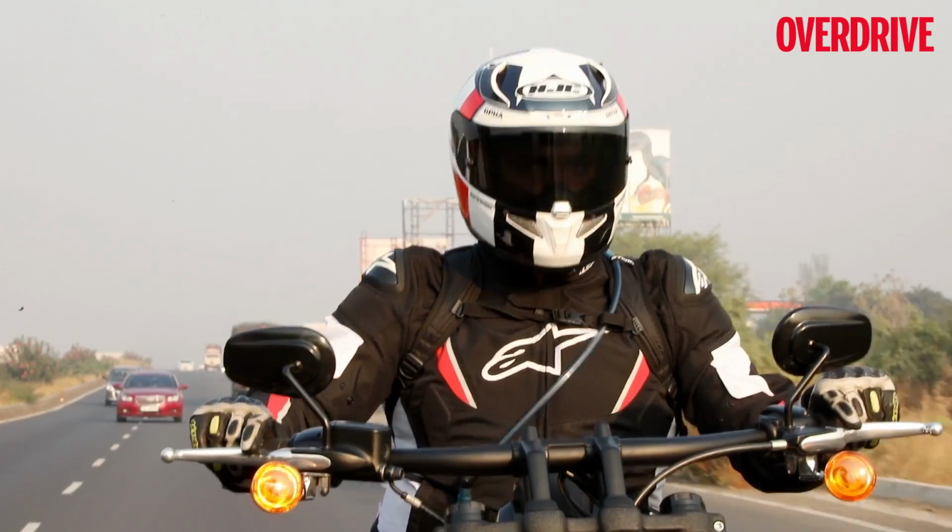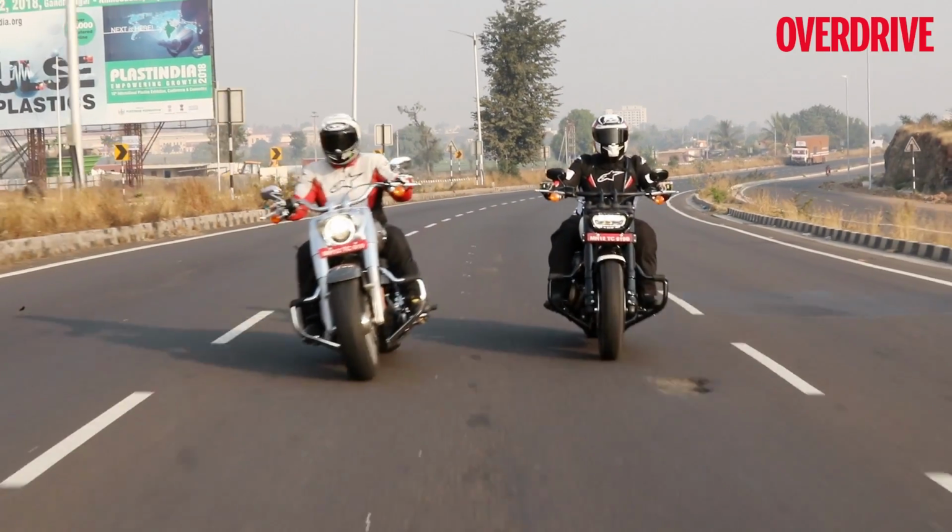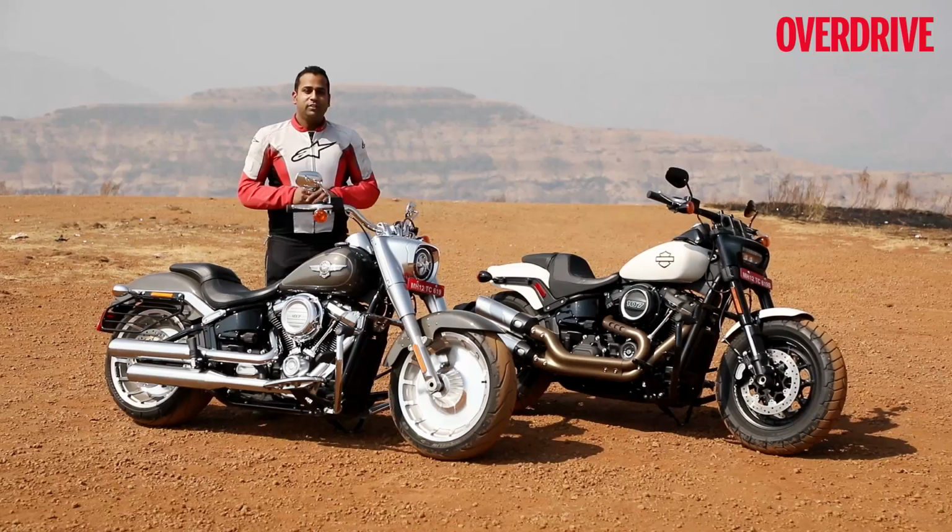But before you even swing a leg over, the styling is sure to make you want to pause and admire their looks. The bigger highlight though is the design change on these two motorcycles.